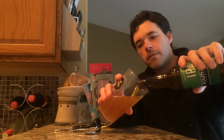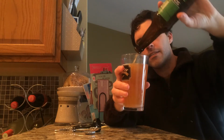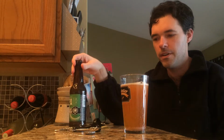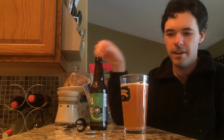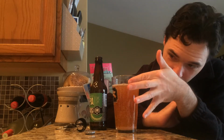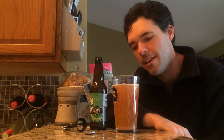shaker here, and we see that classic, darkish IPA pour, orangey, ambery, almost a little Hefeweizen-y, citrusy looking kind of thing, and it's got a very thin layer of head, about a quarter of a head to this beer. Overall, just your run-of-the-mill looking IPA.